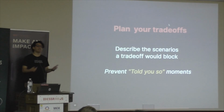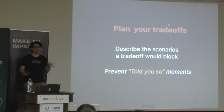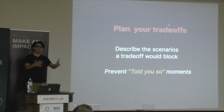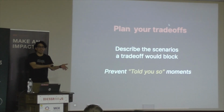And overall, it just really prevents told-you-so moments between coworkers. No one likes being told, hey, I told you that if we didn't do that, it was going to be bad. See, I was right. No one likes being told that. So the more that you document it, the more you prevent people from getting their feelings hurt, because it was on paper, we agreed on it, and it's there.